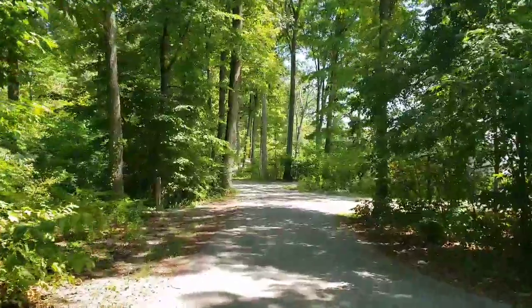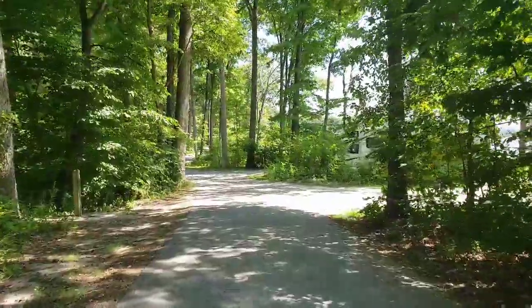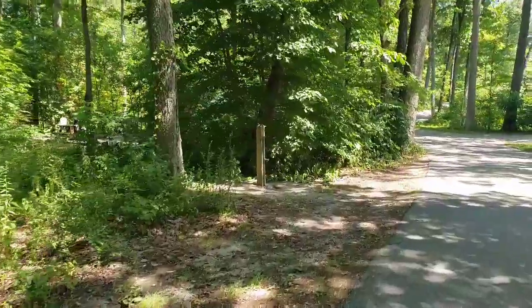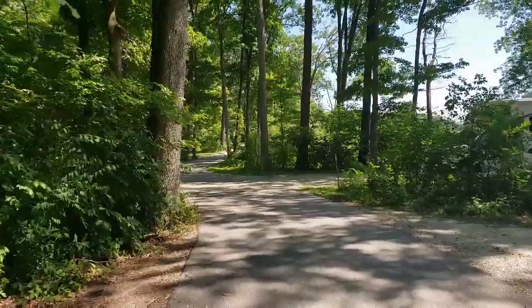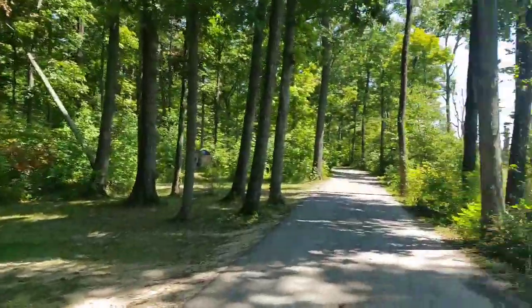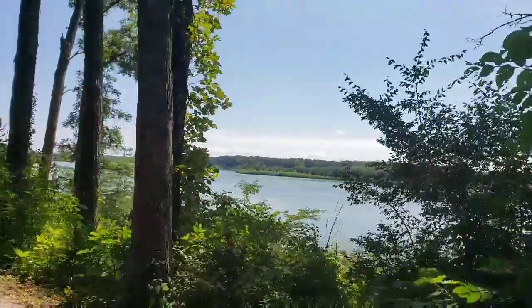This is going back through the loop for the non-electric sites. And there's a water spigot right here. Decent sized rig backed in there. And let's walk some more. More pit restrooms, and you can see we're right here on the water.